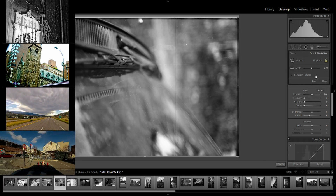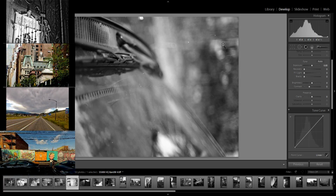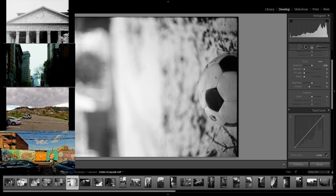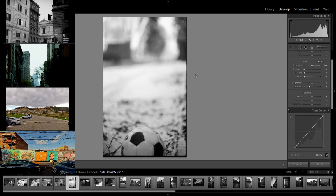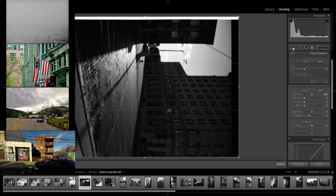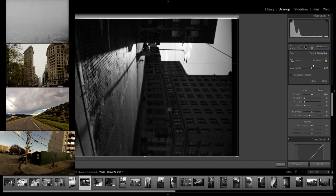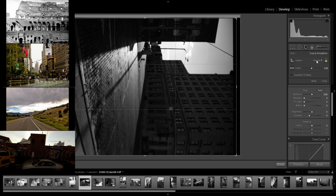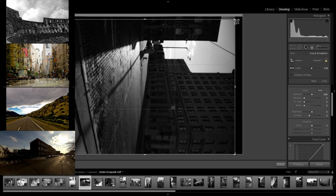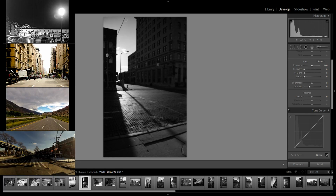So this one needs to be cropped even further. And then after we edit the curves and all that stuff, I want to rotate. There we go. That's my dog's soccer ball. And then this is in downtown Flint.